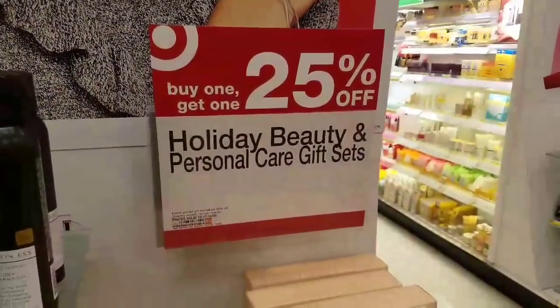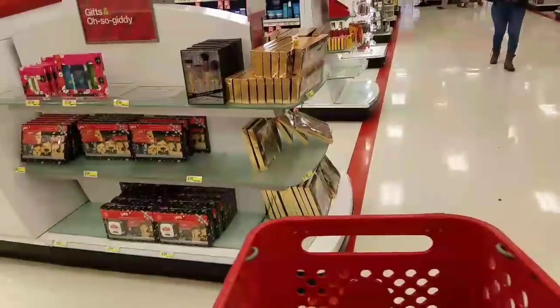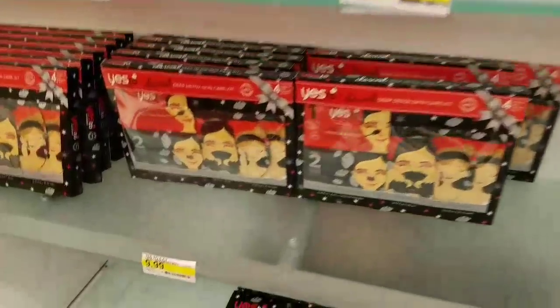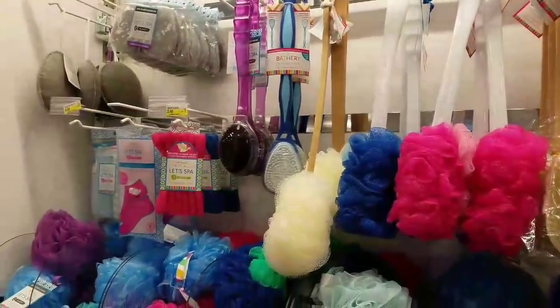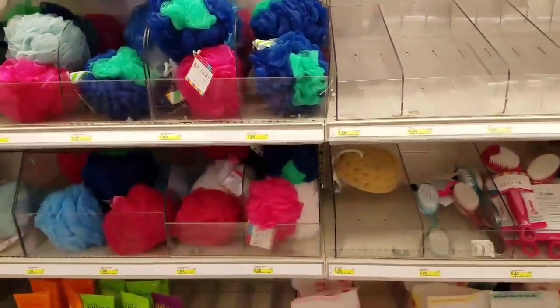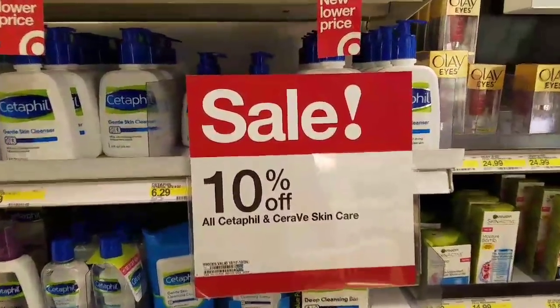So the holiday and beauty personal care gift sets are buy one, get one 25% off. Plus, on the Cartwheel offer, there's one that's like 30% off the Yes to Carrots. For multiple brands, the bath stuff, these are like 20% off, which I use their hand glove. Love that one for the shower. But I'm not paying $2 for a loofah when I can go to the Dollar Tree and get it for $1. Now we're in the skincare section.